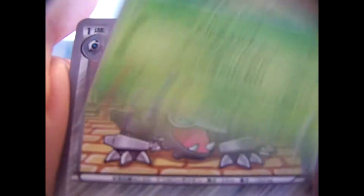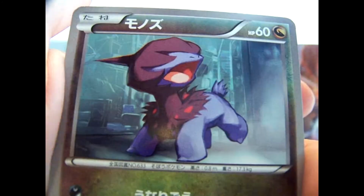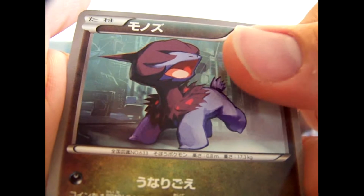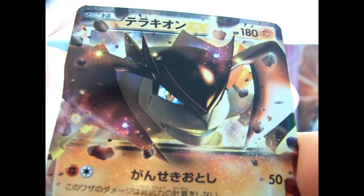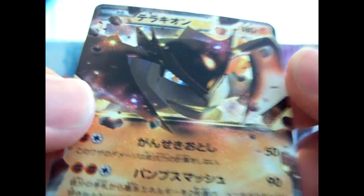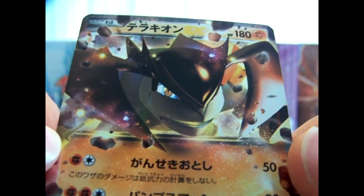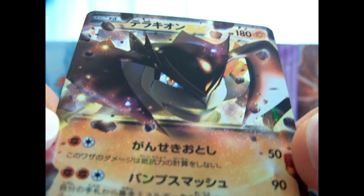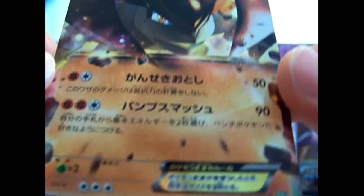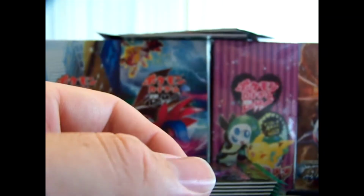Roselia? Well, there it is. It's a Druddigon EX. That's what the other EX is in the set. Cool. And Yanmega. So we got our first ultra rare pull, and only the second pack actually, which is really nice. Damn. Nice pull right there, guys.